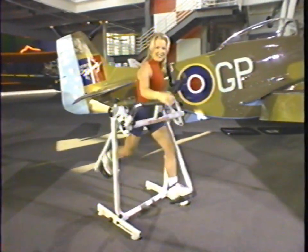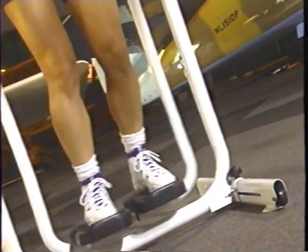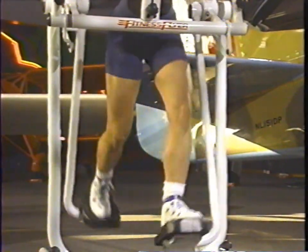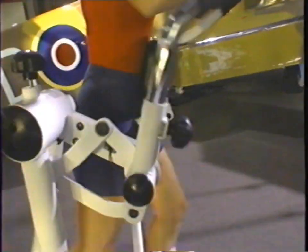Press. Keeping those knees slightly bent for me. How are you doing? Stick with me. Take a break if you need to and slow it down. Last, 4, 3, 2. Doubles on each side. Double basic stride. Press it. You've got it. One more on each side.